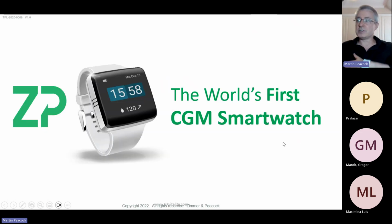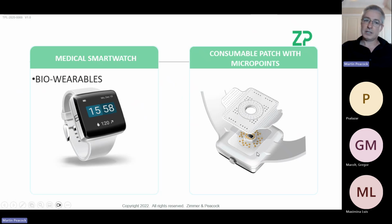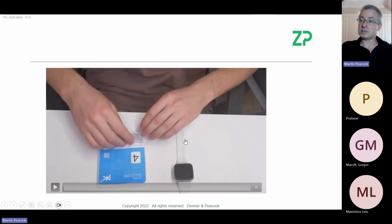Microneedles, so this is from ZP. At ZP, we've been working on microneedles for CGM since about 2018. Just to be very clear, our business model is contract development and contract manufacturing. So when I talk about this, you'll never go out and buy a ZP microneedle CGM. You may use our technology, but it's going to market with other, very well-funded companies.